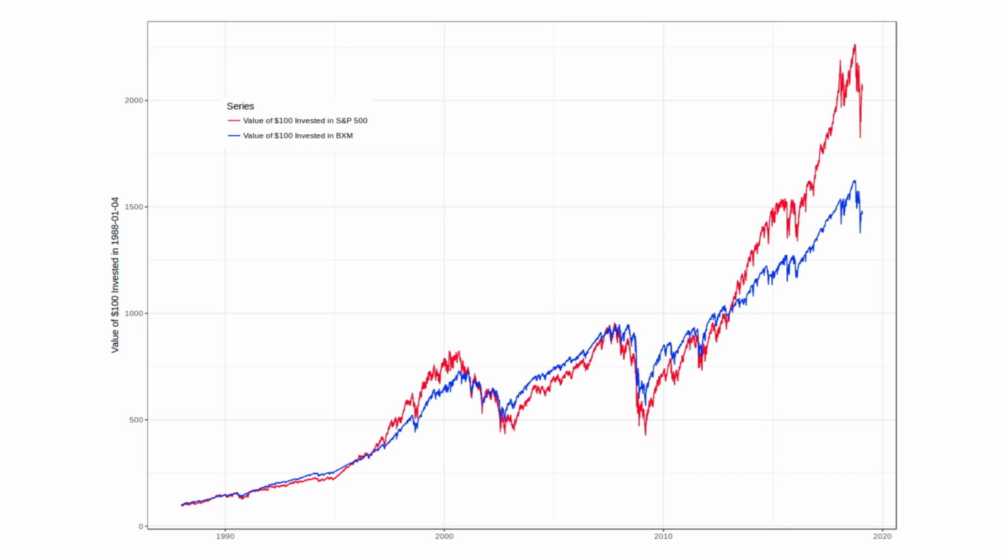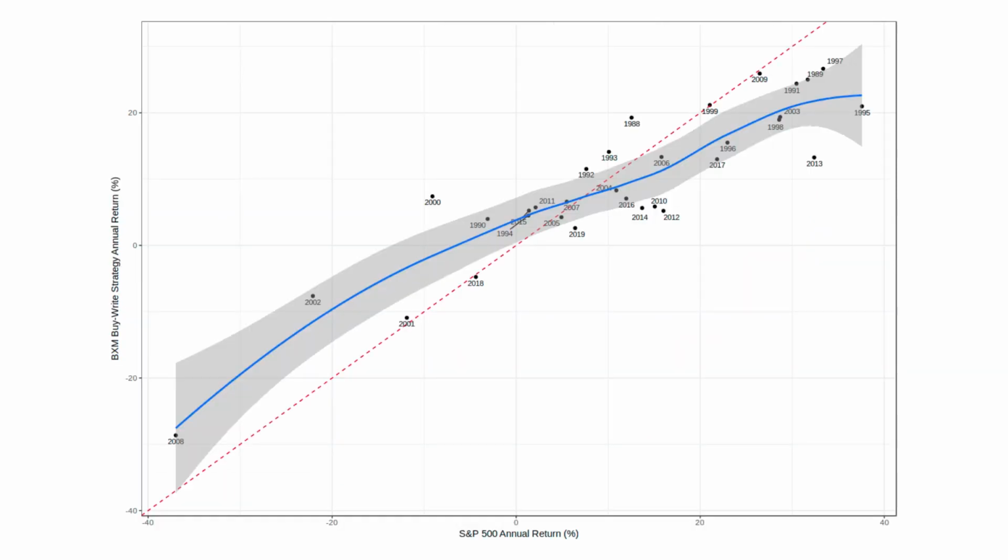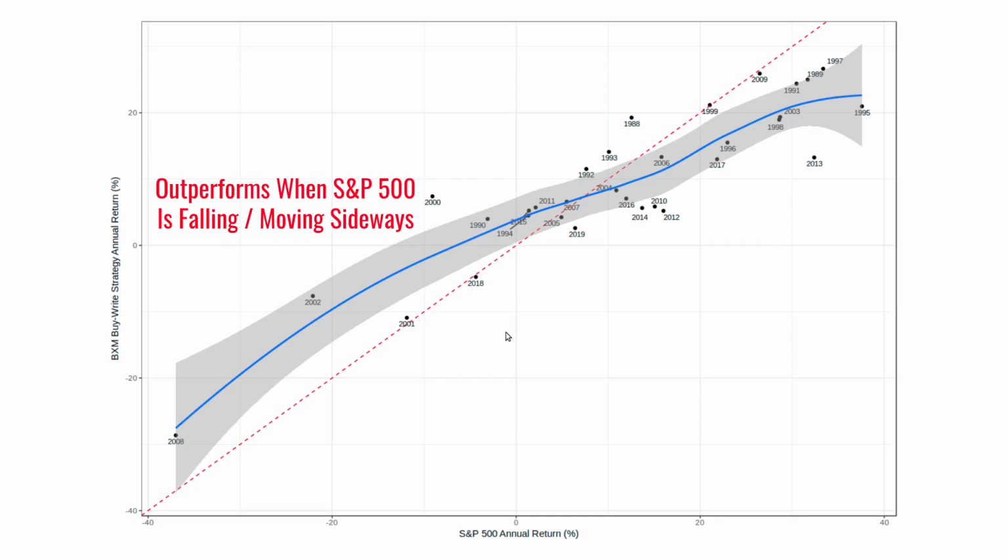But if you look back over the periods when the S&P 500 didn't do so well, there was a much closer race between the two different approaches. And that's why in this graph I compare the S&P 500 return year by year, which is on the x-axis, with the enhanced income strategy return on the y-axis. The dashed red line represents where we'd be if the two were exactly equal. And what you can see is that when the S&P 500 is falling, which occurs to the left of this vertical line, the enhanced income fund performs better than the S&P 500. And that's also true if you have a small positive return on the S&P 500. In other words, it's increasing just a little bit.